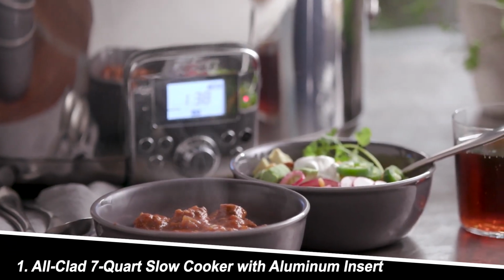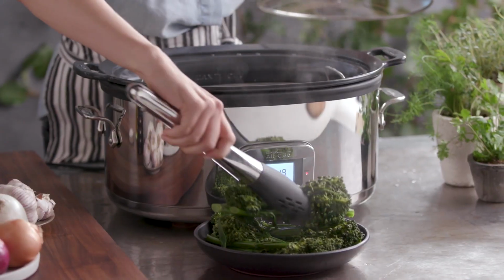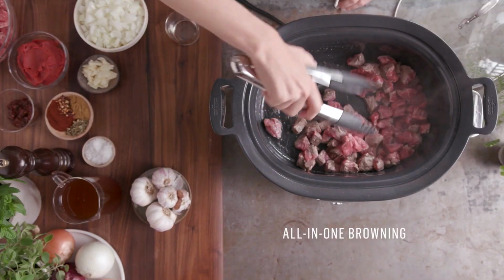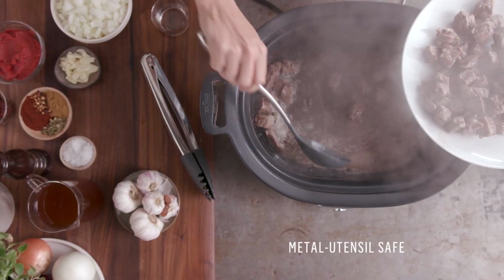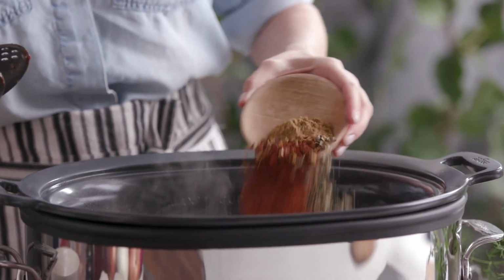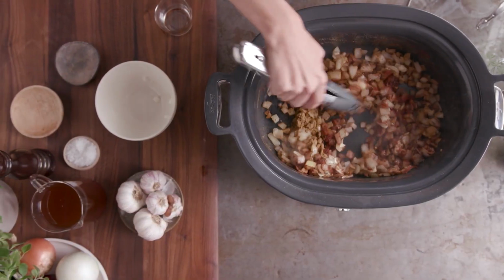Number 1. All-Clad 7-quart slow cooker with aluminum insert. Experience. This beauty boasts a sleek design, impressive capacity, and intuitive controls. The aluminum insert distributes heat evenly for consistent results, and the browning sear function eliminates the need for a separate pan. While pricier than its peers, the quality and versatility shine through. Ideal for those seeking a premium slow cooker with exceptional performance and browning capabilities.